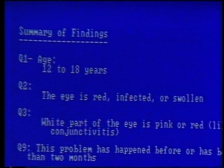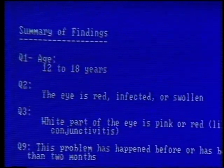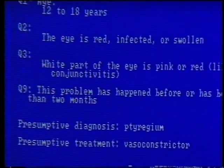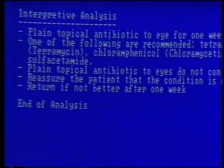And this summarizes the findings on the program. This is a child between 12 and 18. The eye is red. The white part is pink or red. And the problem does happen again and again. And then my diagnosis and recommended treatment there. And then here's what it advises to do, which is give a topical antibiotic.